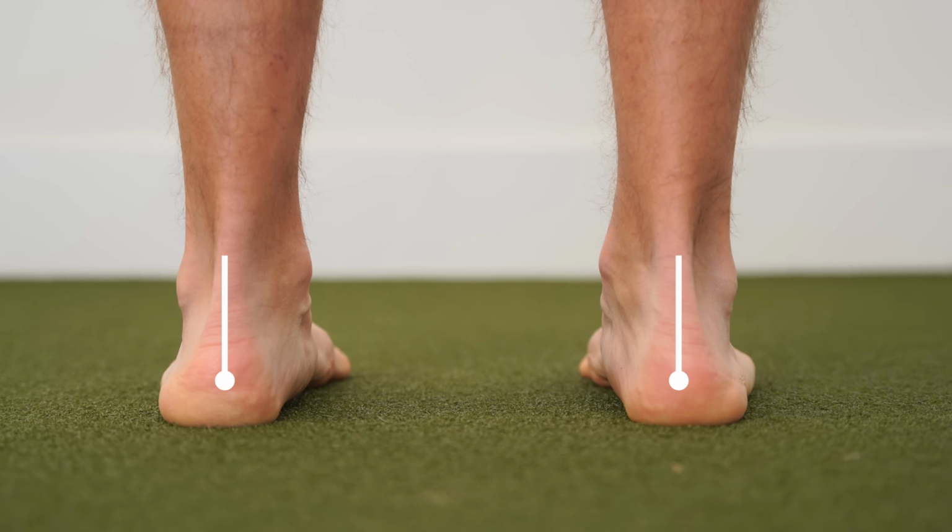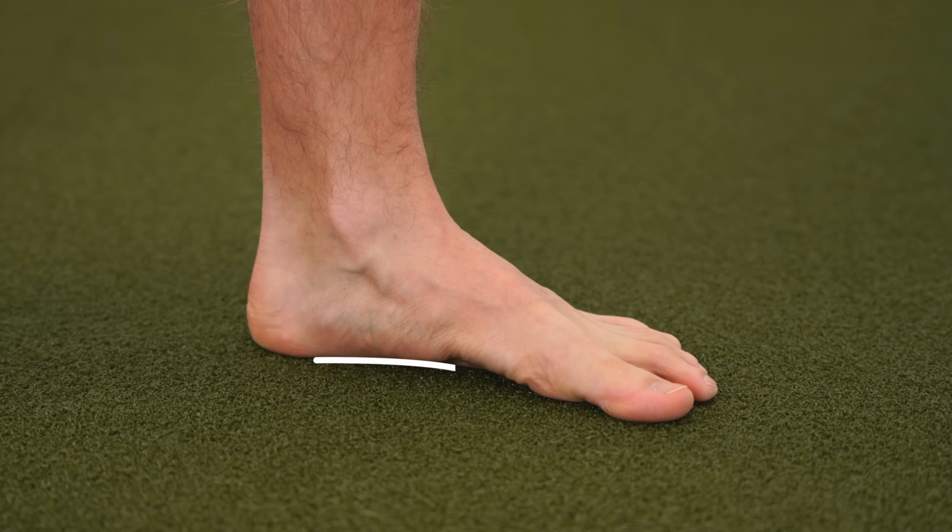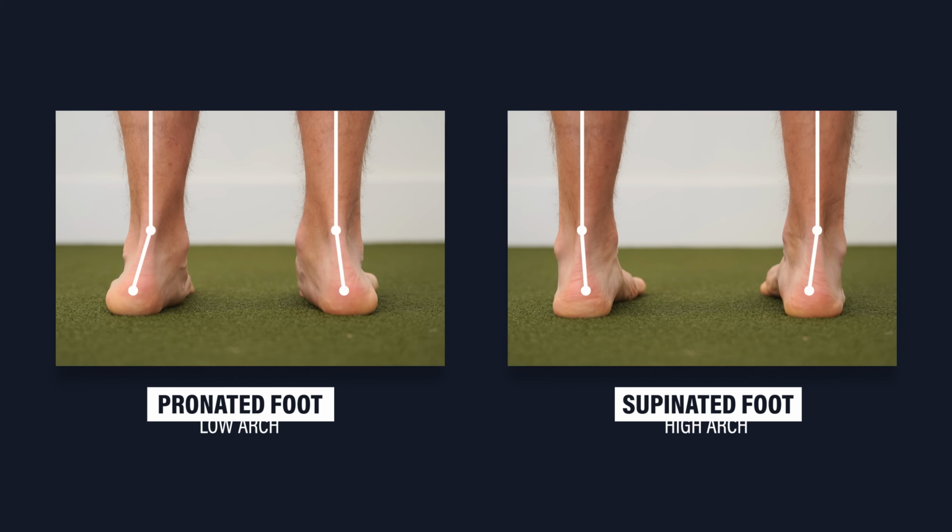When viewing a foot from behind, many people would assume that a normal foot should have a heel that lines up with the lower leg and sits at a right angle to the floor. This position would also be associated with a normal arch. If you don't meet this standard, then you'd generally be classified as having a low arch with a flat or pronated foot, or as having a high arch with a supinated foot.